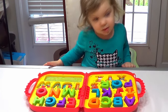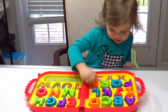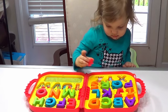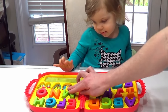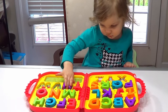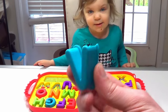Daddy. Can you help? There you go. What letter is that? S. Good job. Where does the S go? What letter is that? T. T. Good job. Where does it go? What letter is that? U. Good job. Where does the U go? What letter is that? V. V. Good job.